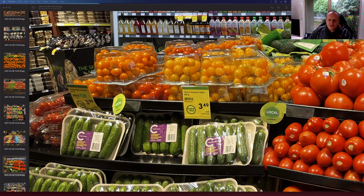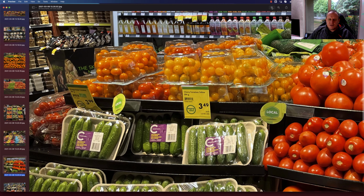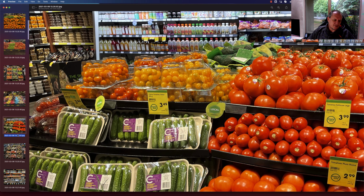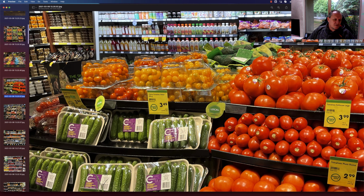Not sure how much that works out. Let's see if we can zoom in and see. Can't see. Well, it's 284, so it's $14 a pound for the little tomatoes. A kilo, not a pound. Yeah, pounds, kilos. It's all over the place. Right. What else? That's the tomatoes.